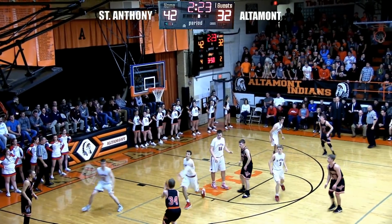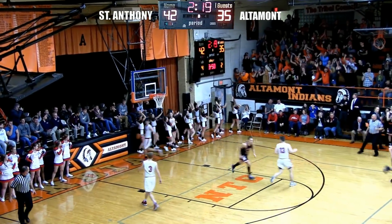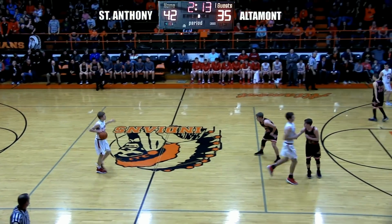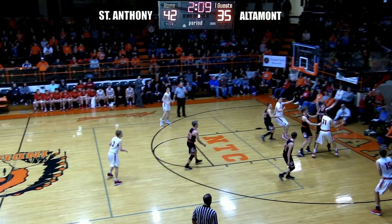Yarhouse tries to get in. Spit out to Teasley. Left side, Klitzing, 3. Got it! Tony Klitzing, second 3 of the quarter. It's the 7-point game again. Altamont was 0 for 7 in the first half. They're 3 for 3 from beyond the arc here in the third quarter. Must be that end of the floor.